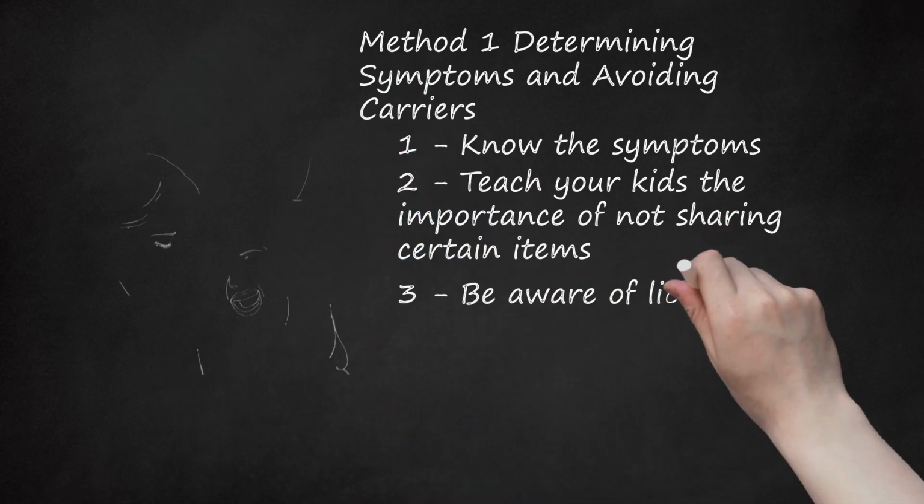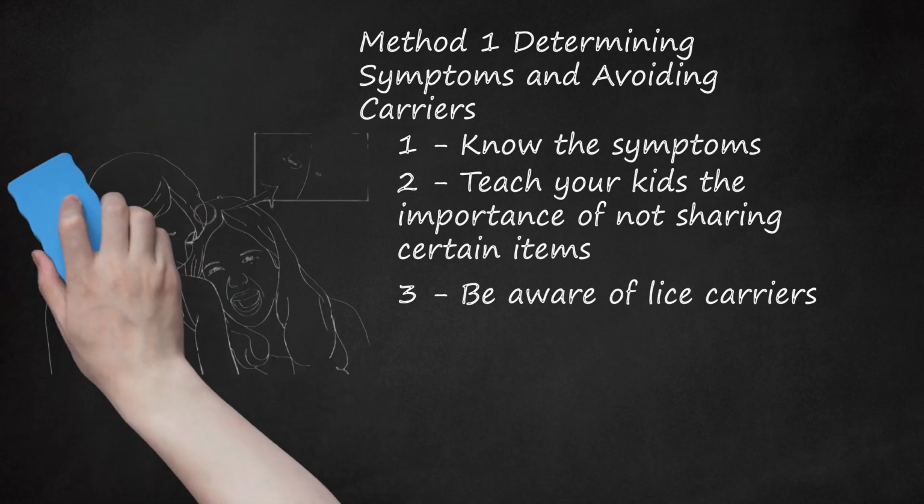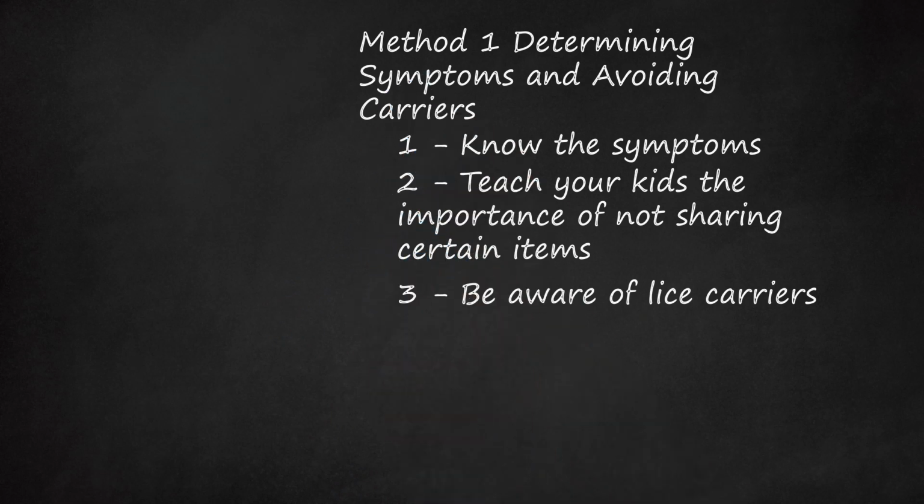3. Be aware of lice carriers. Obviously, although lice are irksome, they're not to be avoided like an infectious disease. Instead, be aware of anyone who may have had lice or is being treated. Knowledge is power. If somebody had lice and was treated, but it has not been 2 weeks since their treatment, make sure you try to avoid contact with any of their fabrics. You don't have to be afraid of them, but casually avoid situations which involve contact with them, especially head-to-head contact.